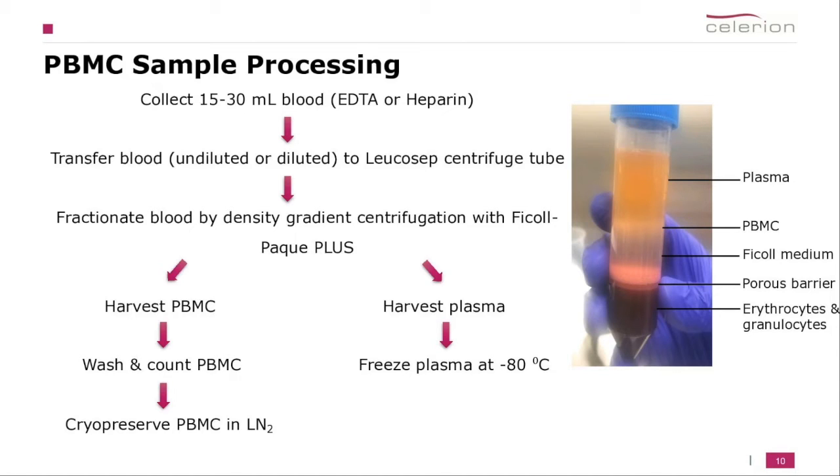After centrifugation, the plasma is collected and frozen at -80 if the assay requires collection of plasma. Most of the clients suggest that we collect plasma because it is similar to plasma that is isolated by centrifugation after blood collection. This way, we can obtain both PBMC and plasma from a single sample, which can reduce the amount of blood that is collected from a participant. Then we harvest the PBMCs, wash and count the PBMCs, and cryopreserve the PBMCs in liquid nitrogen.